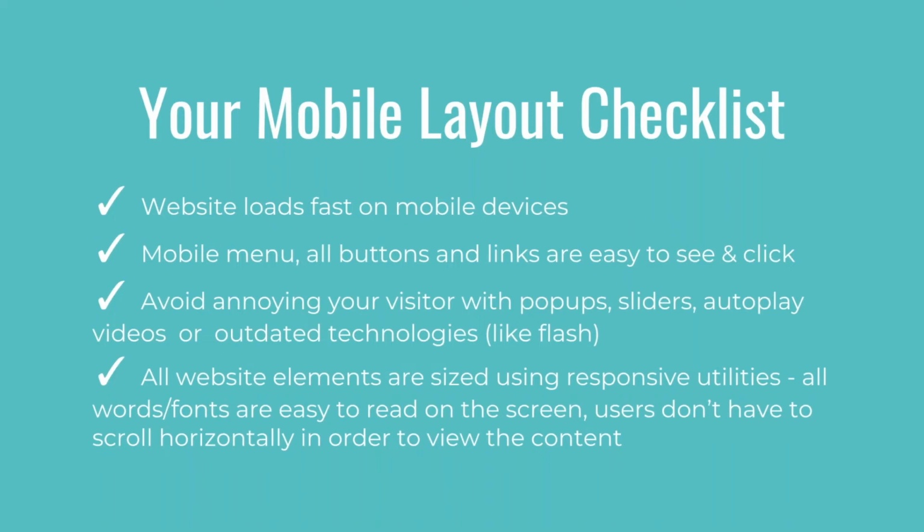Website should load fast on mobile devices. It should have a mobile menu where all buttons and links are easy to see and click. You shouldn't be serving any annoying pop-ups or sliders or any kind of autoplay videos or sound. Thankfully, those ones are pretty much gone, but I still see them every once in a while.